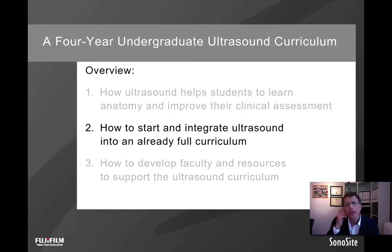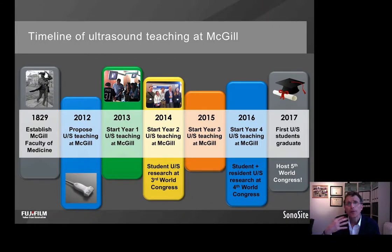So how do you start and integrate ultrasound into a very full curriculum? Well, to give you our timeline, in 1829, McGill was established as a medical school, and it went through many incarnations, but in 2012, there was a curriculum revision, and a number of us made the proposal that bedside ultrasound should be part of that curriculum. It was accepted, and we started teaching our first course at McGill in 2013.